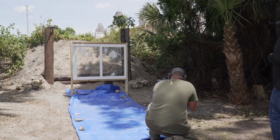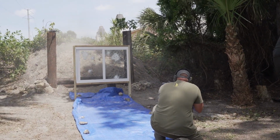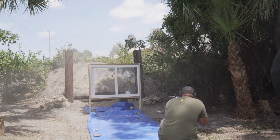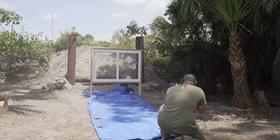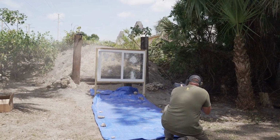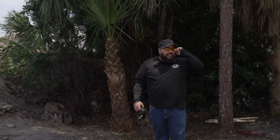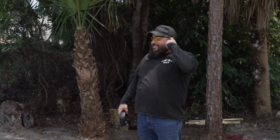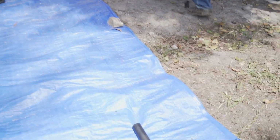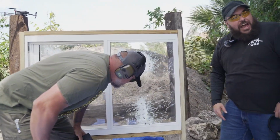Going hot! Oh, you're hitting low. Jeez, all right, I need to go put this glass in my house and in my store. This is crazy. You even hit the base. I did on purpose. Yeah, so it still didn't even shatter.